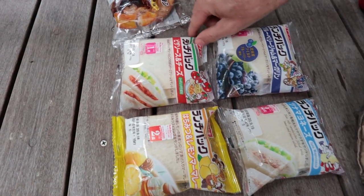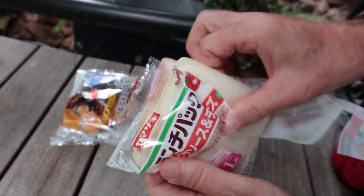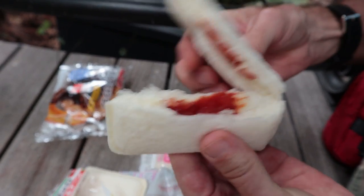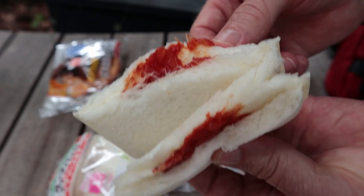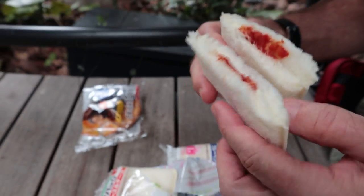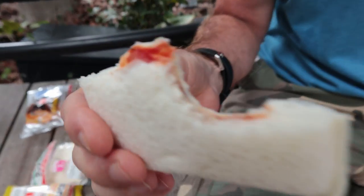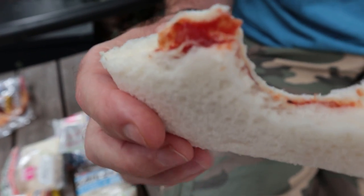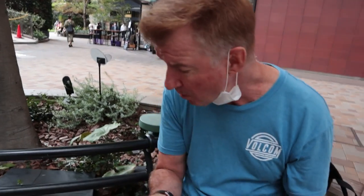So. All right. Next up is pizza sauce and cheese. So I guess pizza in essence, huh? Pizza sandwich. I don't know about this one. Doesn't really look like a pizza, does it? Tomato sauce and cheese, really? Pizza sauce and cheese? Oh, not feeling it. Oh, horrible.